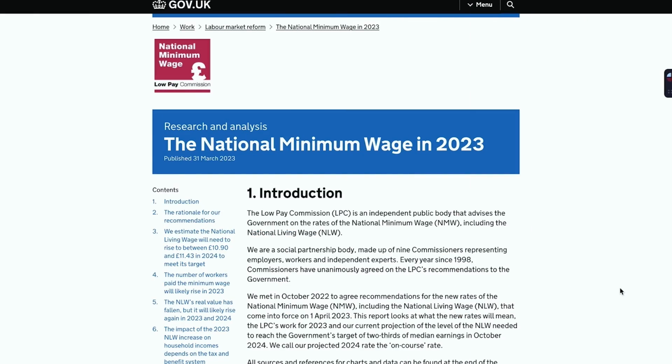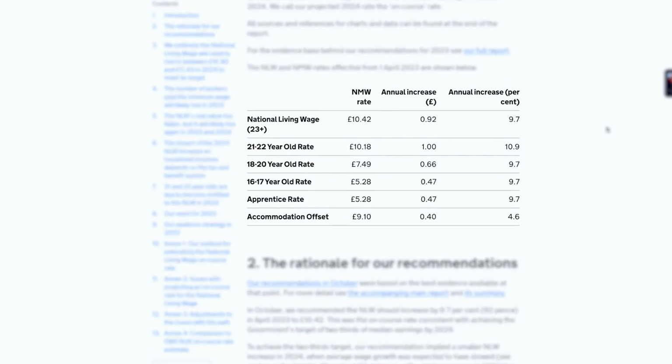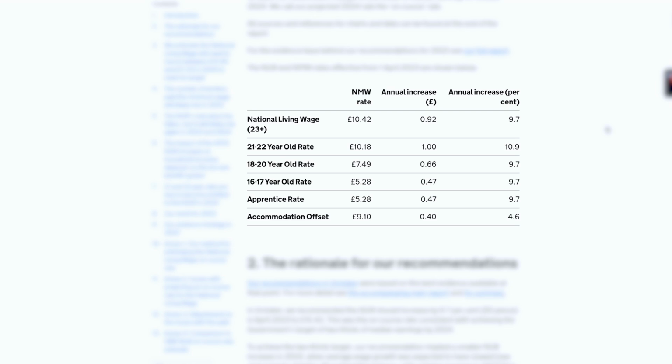So what's the minimum you can get paid? Well, the good news is the UK has a basic minimum wage that you absolutely need to be paid. If you're between 18 and 20 years, you need to be paid at least £7.49 per hour. If you're between 20 and 21, it's £10.18 per hour. And if you're 23 years and above, you need to be paid at least £10.42 per hour.